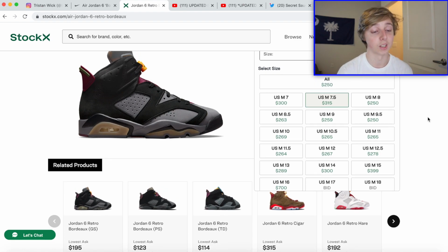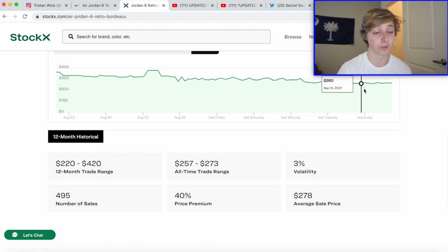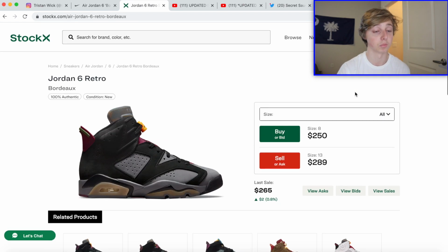But, you know, a lot of 6s have been dropping in value, and a lot of them have been bricking. But this one is a little bit different if you kind of check it out. Not really dropping before drop day, not dropping in price. So I don't know what that's about, but it's looking good.